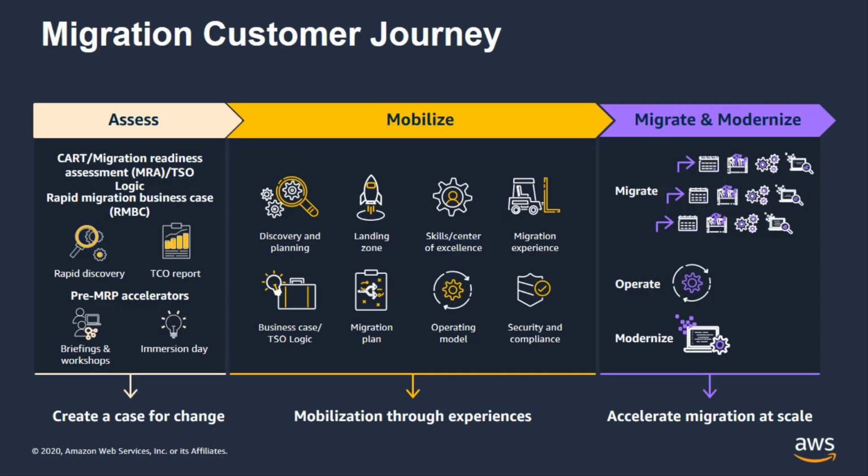The second phase is mobilize, designed to build capabilities and experience on how easy it is to migrate to AWS. The mobilize phase includes 8 work streams depicted here, and the level of activity required in these work streams is established by the readiness level determined during the MRA process. Lastly, the migrate and modernize phase includes actual migrations of applications that could take from weeks to months depending on the complexity and number of migration waves.